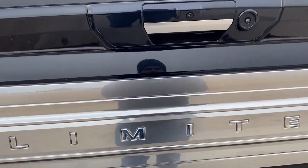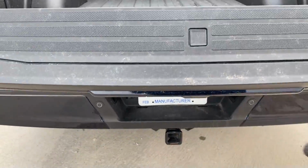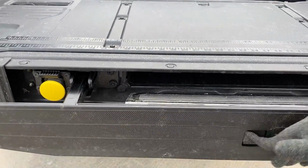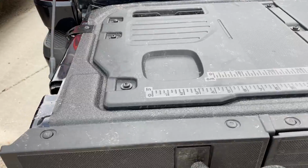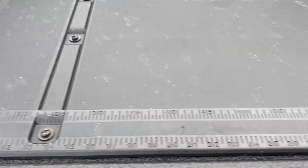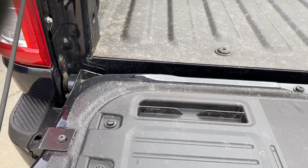Now another big difference back here is I do have, this is a step they've had for a long time. This pops out. This goes up, you step in the bed. We have the clamps you can clamp wood in there. I have the tape measure. I have a little Ford emblem there, and this holds a phone or a tablet. It's kind of cool, so if you're working out there.